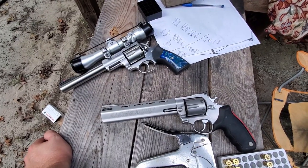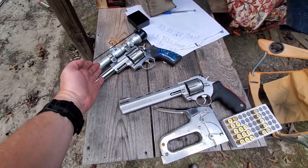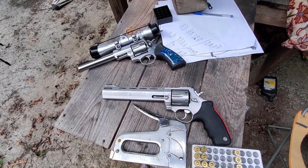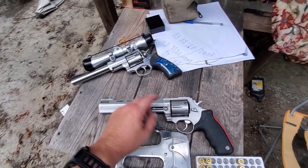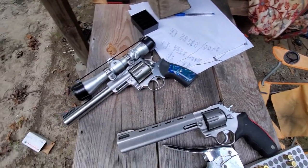So anyway, there you go, guys. These are two great guns. Between the two, I don't know. This feels more premium. In a lot of ways, this feels better. Shoots easier, grip feels good. The trigger sucks, compared to this. This has a way better trigger, but I was getting light strikes on it, so I don't know.